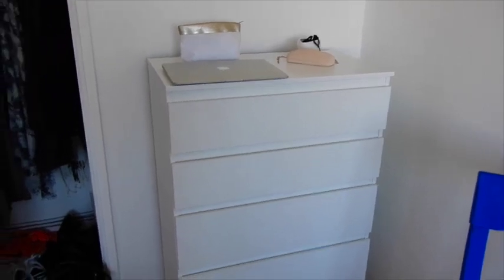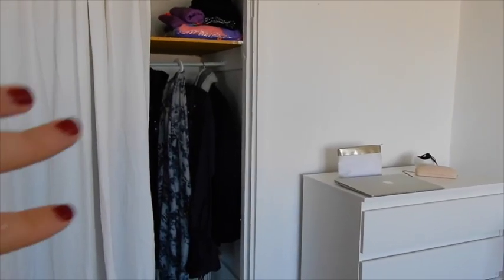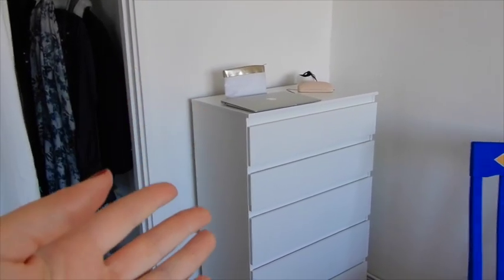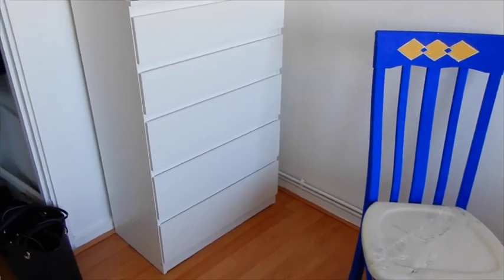Finally! At the beginning I wanted to put it there, but then I decided that it was better to put it here, because I have my clothes in this one, and there's the curtain. So I decided that I wanted them to stay together so I can change here, and I also have the chair so I can sit and put on my socks and shoes and things like that.